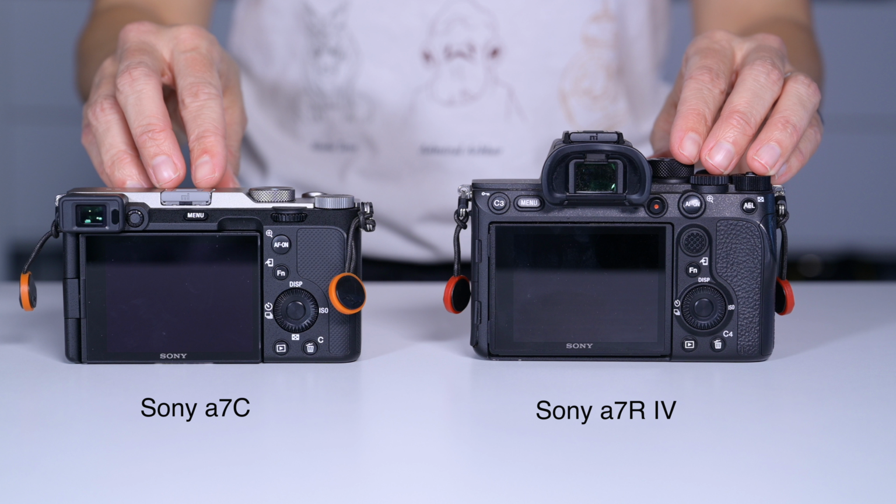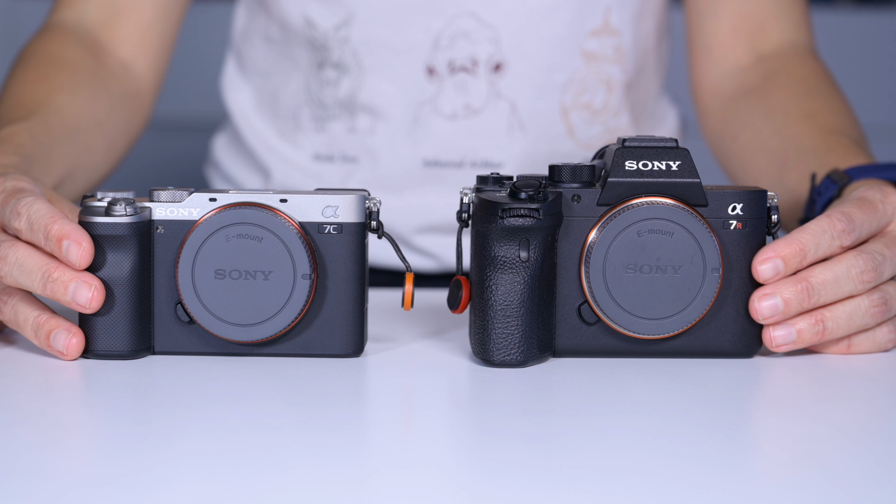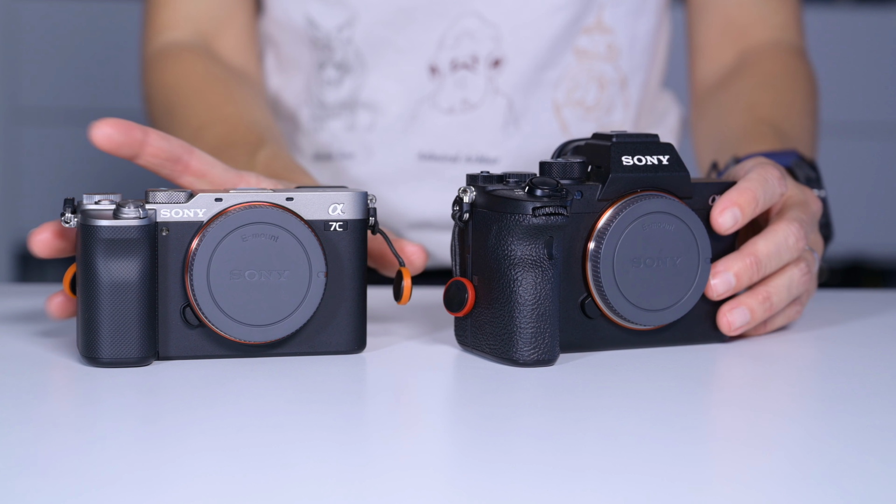You do have a touch screen though, which helps compensate for that. The menu button is a little bit awkward for me to press when I'm holding the camera up to my face. Luckily, I don't use the menu button a ton because Sony cameras do have the function menu and so many configurable buttons. And this body is missing a front command dial.